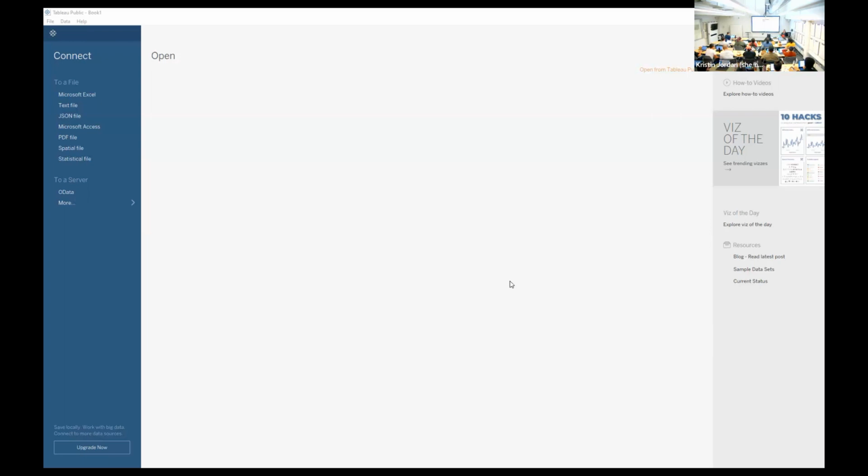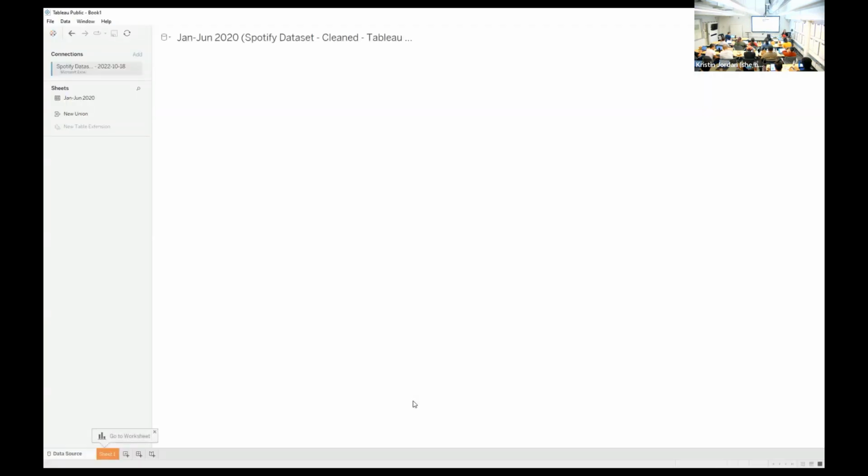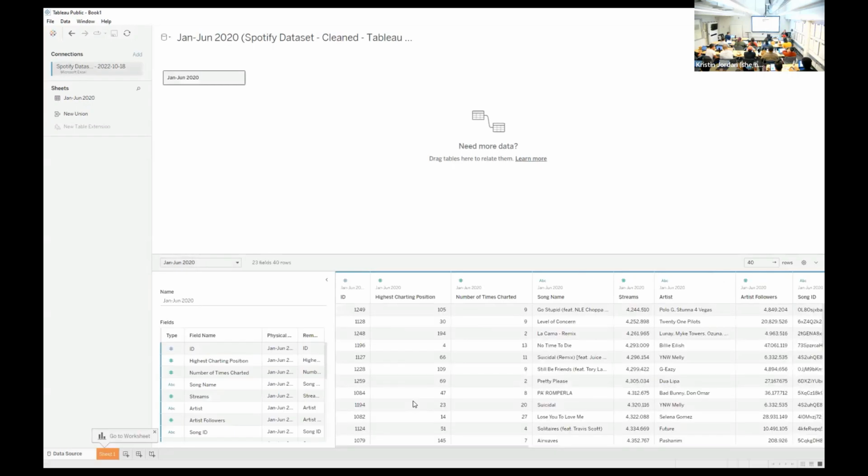In this case, we're using a simple Excel file, but a lot of times I pull data directly from SQL Server or something like that. So you're going to go in this blue bar for connecting. And underneath where it says to a file, you're going to click Microsoft Excel, because that's where our Spotify data lives. And then you're going to navigate to wherever you have that Spotify data set saved. And then you're going to open it. And when we do that, Tableau automatically takes us to this data source page.